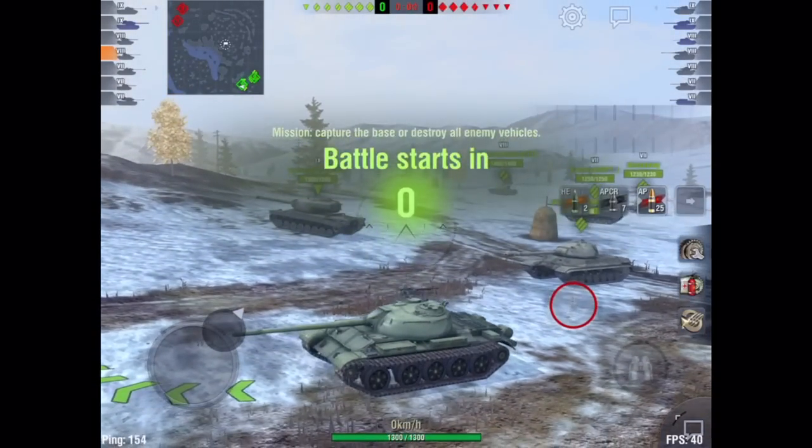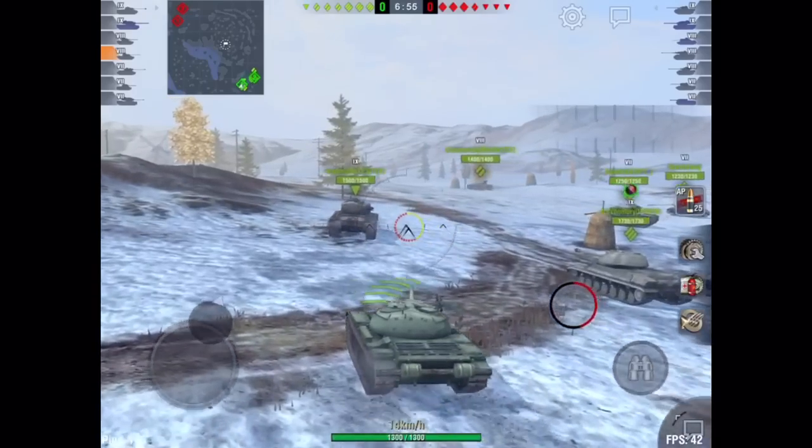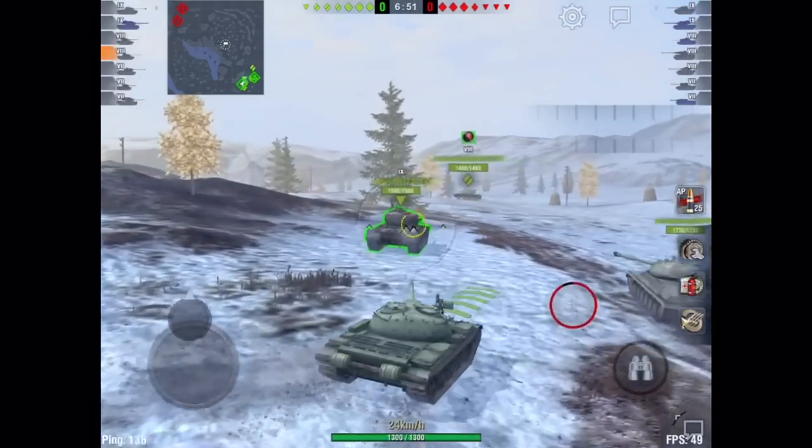Remember, because this is a premium tank, you're going to earn way more credits than you would in a normal tank, so spending a little bit of APCR is not a bad decision. In fact, it's rather wise.